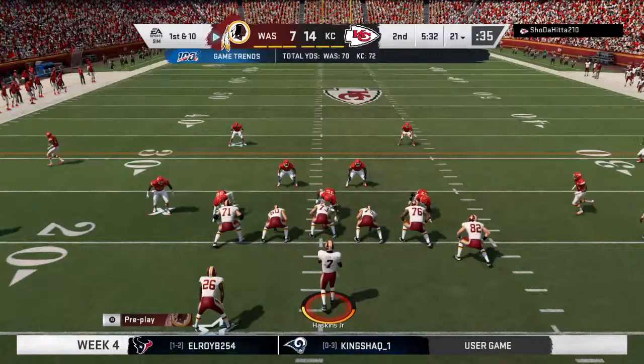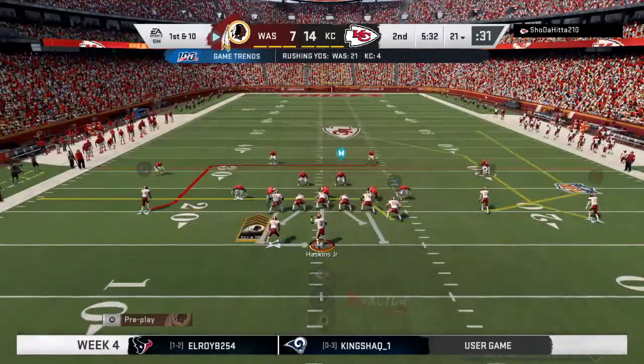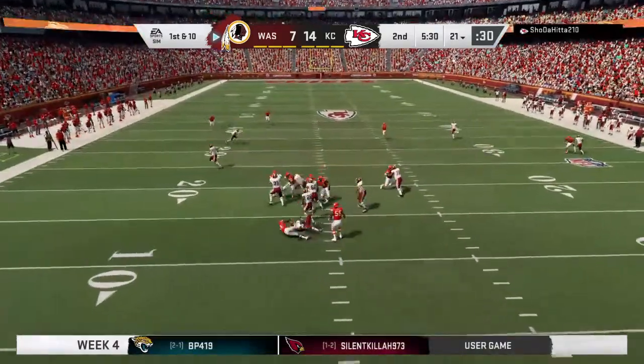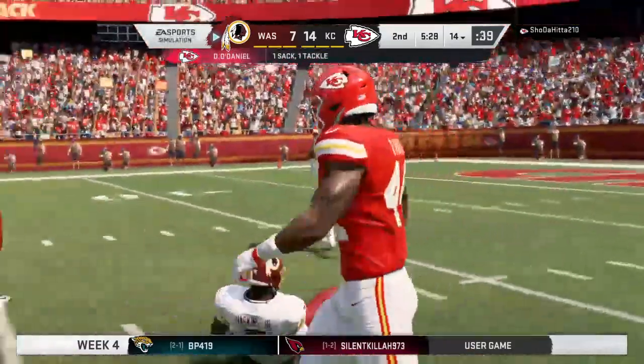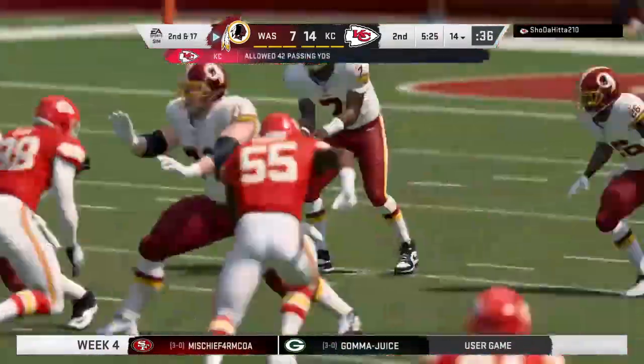Out there ready for this next drive, the Redskins offense. And they had to wait a long time to get the football back. Probably not what you were hoping for when you got an offense that's humming. Agreed. Nowhere to escape, and he goes down. The sack by Dorian O'Daniel, the linebacker from Clemson.